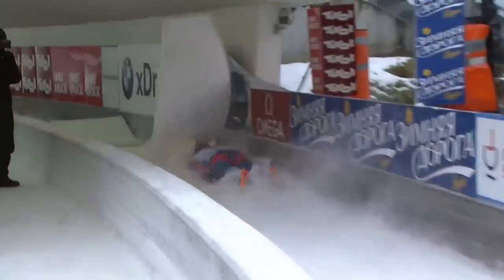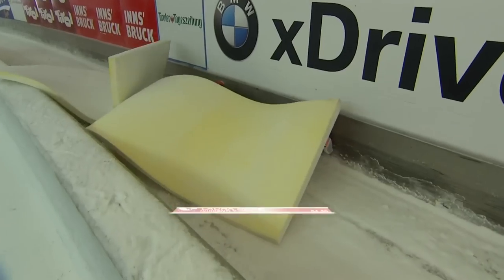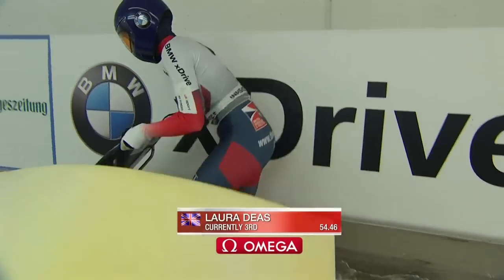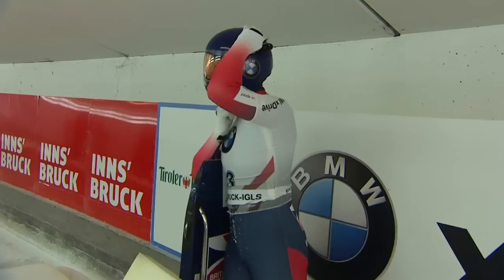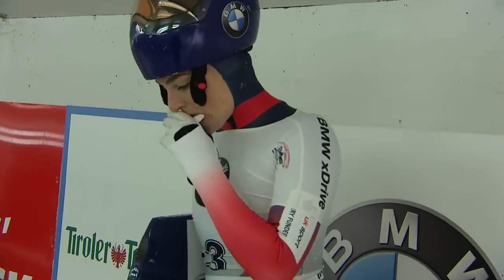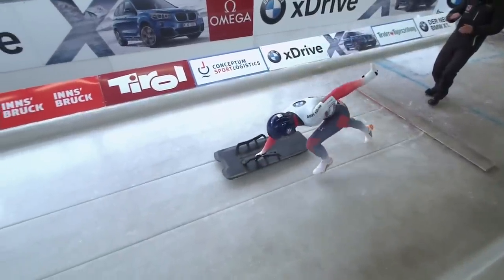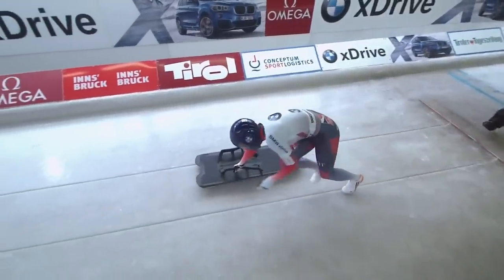54.46, 200ths of a second behind Jane Channel of Canada. She lies in third place, 2100ths behind Annie O'Shea. Yeah, that's reasonably tight, actually. I'd be pretty pleased with, you know, the majority of athletes keeping within 200-300ths of each other. It makes for a good competition.